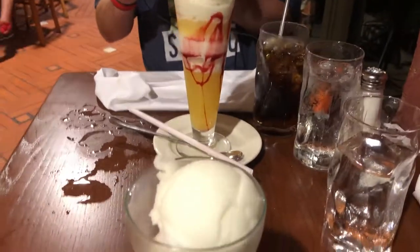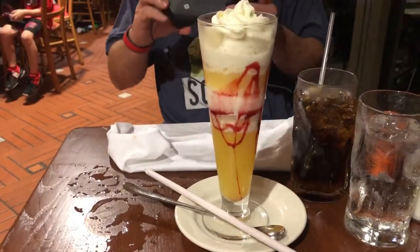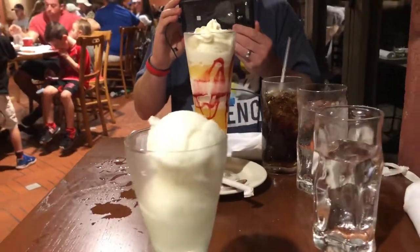Okay, so I just realized that this door has been open the entire time. I was wondering why I was so cold. There's a giant door open right next to me. So I just got my lemon sorbet, but Terry got this like ginormous crazy looking thing.